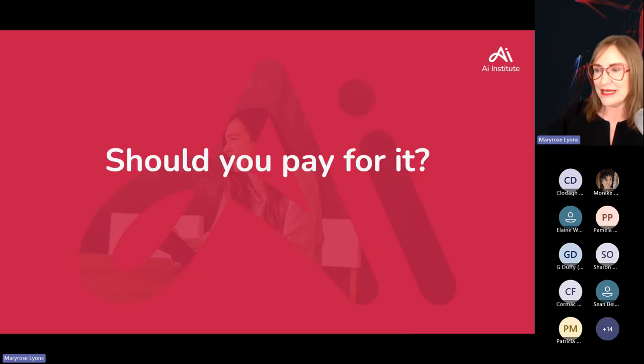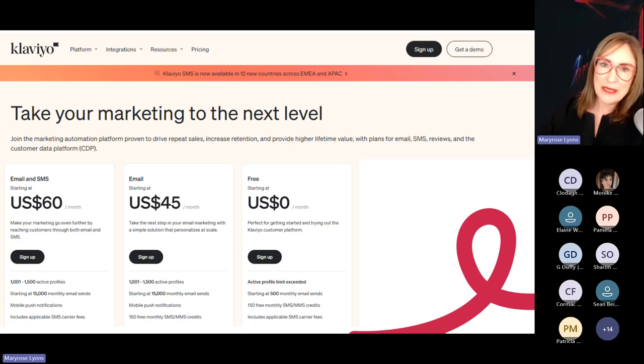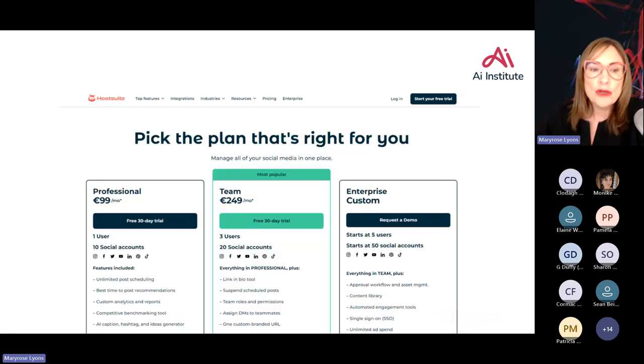So the next question is, should you pay for it? Before I go into this, I just want to remind you that we're already paying for quite a lot of tools. For example, Klaviyo is an email tool, $45 a month. That's just for email. Sony PlayStation has so many different layers of pricing. Anyone who's got a Sony PlayStation person at home will know what I'm talking about. Hootsuite, probably the most overpriced social media scheduling tool on the market, $99. All it actually does is schedule social media posts. So we have all of this culture of paying for stuff.